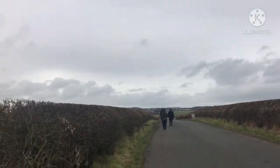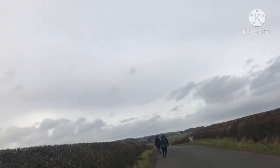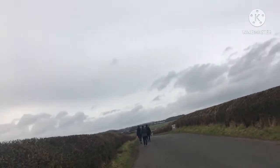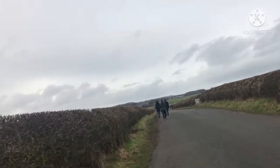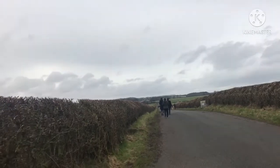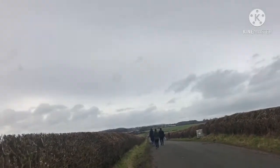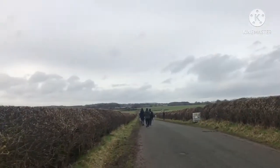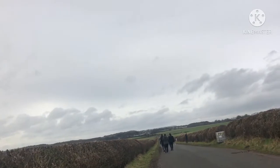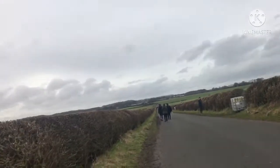So we are on our way home now. Bali, to get to our car, it will take 48 minutes as per the navigator. So let's keep walking. So if you can see there, we are just following the road now, like those people just walking.